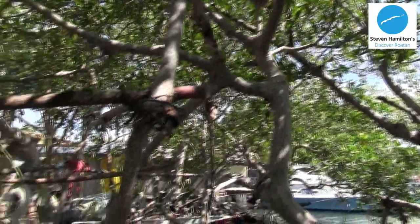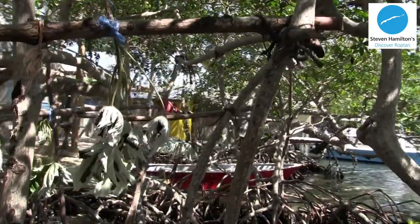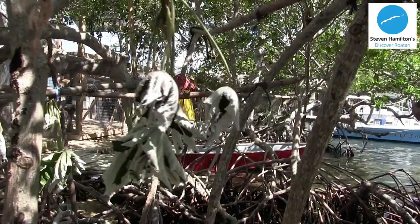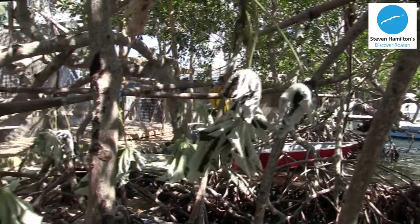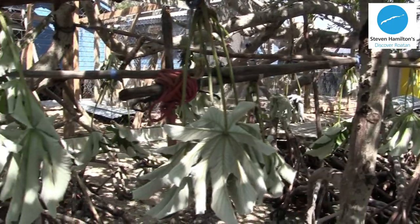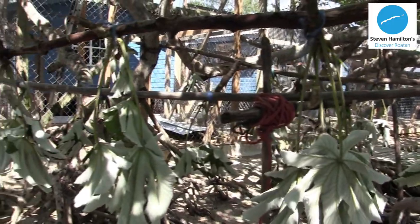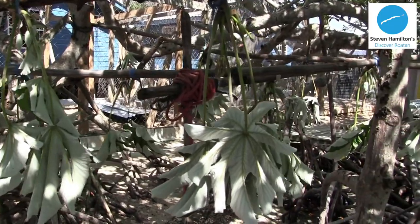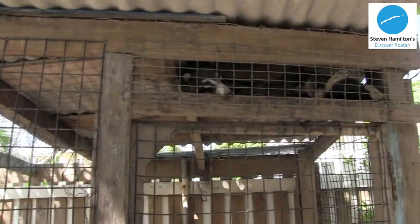Daniel has to go out every day and collect these leaves that they eat from on top of high trees, and he brings them, ties them to these posts, and they come down and feed on these leaves. Locals call them trumpets. This is the white-faced kuwaki.